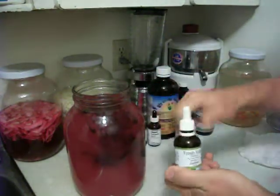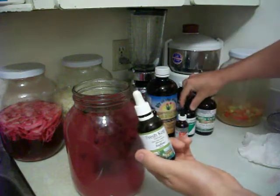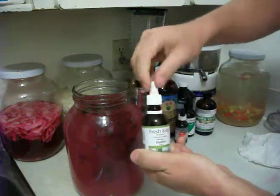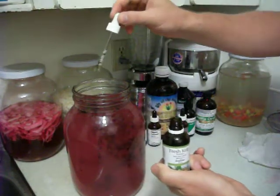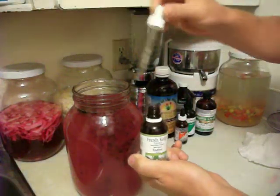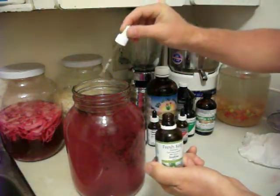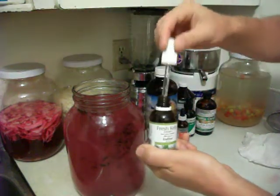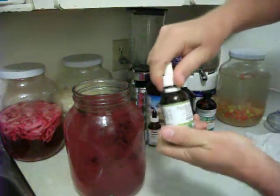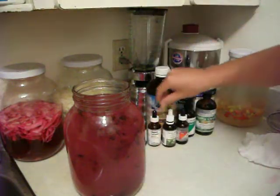Alright, and then we're also here going to put some, this is kelp extract here, which is kelp is also like chlorophyll. Kelp and chlorophyll, all seaweeds of the sea, are heavy metal detoxes for the body as well. So this is going to also pull out heavy metals from the body. It's going to provide 72 trace minerals, all the trace minerals, and some vitamins. So very mineralizing and a heavy metal detox at the same time. This is an extract tincture, so we put in some drops of that.